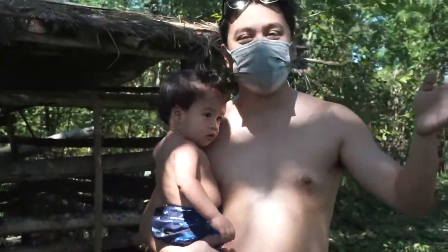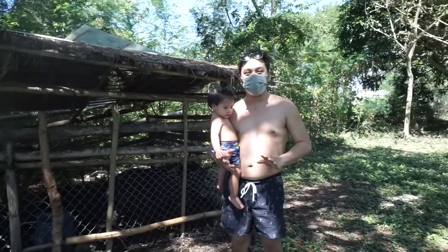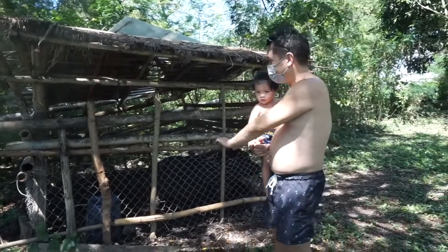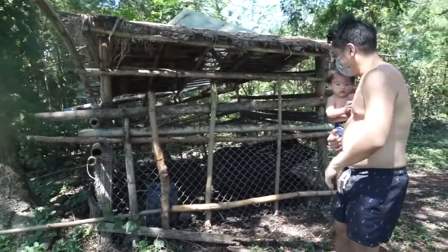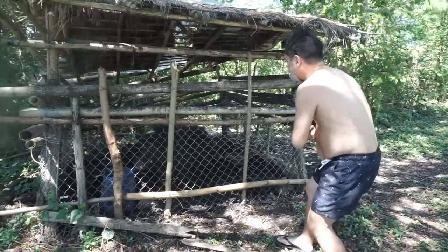So the story behind Mango, I think one of the staff told me that Mango used to be a baby when this property was bought in 2018. And then parang napamahal na ata siya. So they kept him as a pet. And it's named Mango because I think there are a lot of mango trees, you know. Okay, hey Mango! You have sunburn, that's why you're black.